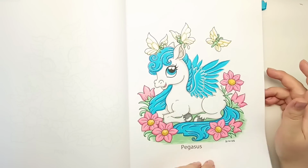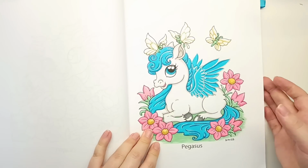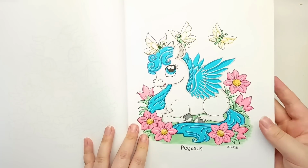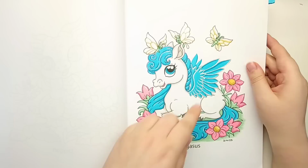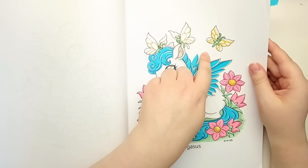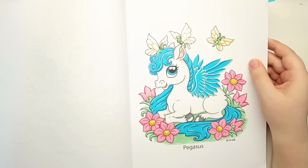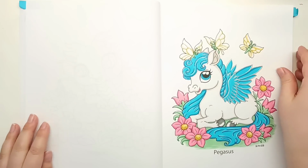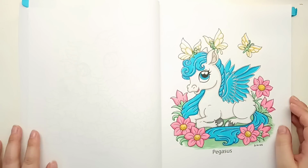I used Ohuhu alcohol markers for this and added a lot of glitter gel pen. So I added blue around the mane to make it nice and sparkly. And then I used a silver around the wings to make them pop. And I used the Spectrum Noir clear glitter pen on the wings of these little butterfly guys up here. And yeah, really like how this turned out. I'll move mine across and show you Zoe's beautiful page here. Love the colours that she used and how different they look from each other. So that was a lovely page.